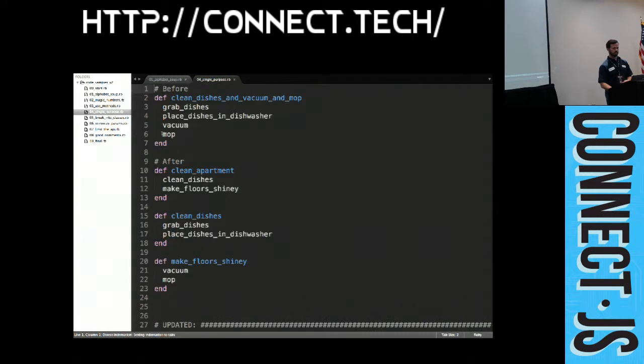And Sandi Metz, in one of her blog articles, talks about another way you can tell it's doing too much, which is if the method is over 5 lines long. I think that's mostly applicable to Ruby, because in JavaScript you have a bunch of extra syntax that you need to apply. But in JavaScript, I would say if it's more than 10 lines, you're probably doing too much in a single method. So after this, I was able to break things up and simplify, and everything was doing one objective.